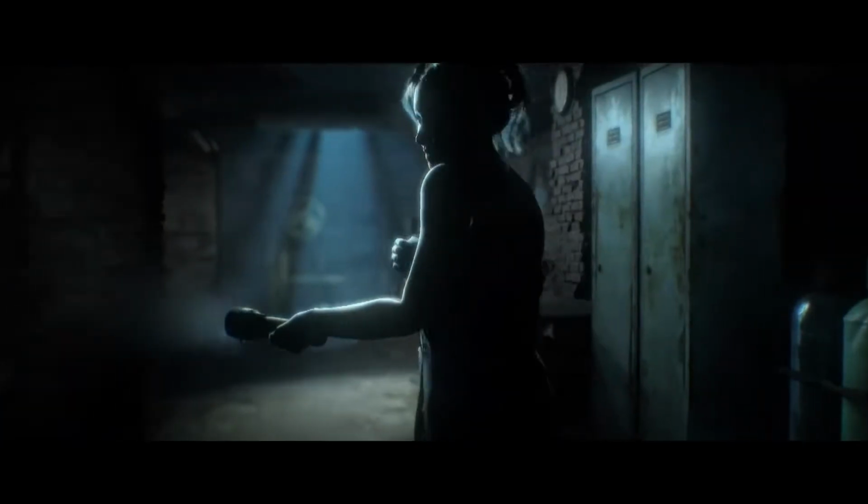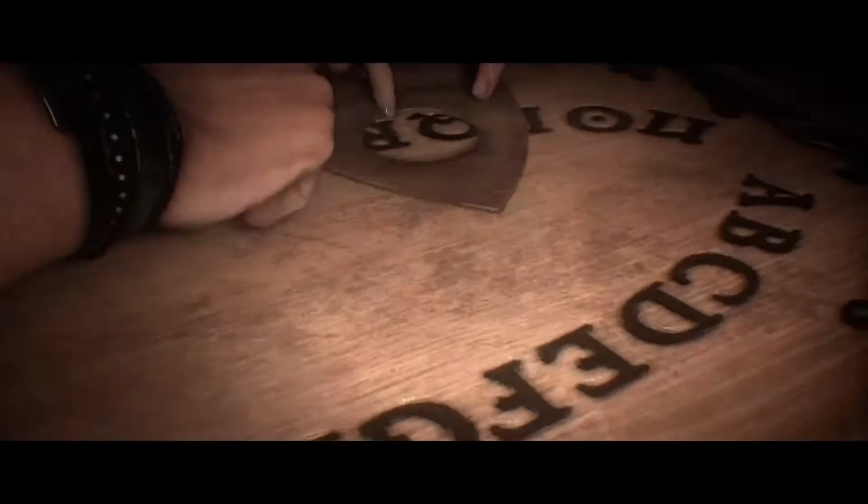I like these story-driven games. I have a lot of fun with them. It's just a matter of having time to sit down and play them is the toughest thing with them.